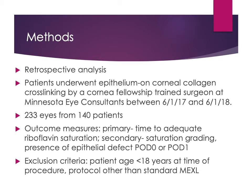And those of you that have done cross-linking before, if you've done epithelium on protocols, in some patients over the apex of the cornea, if they're very steep, even when you're very careful with the epithelium, it can erode over the apex of the cornea. So we anticipated that some patients would have an epithelial defect, but the goal was to try to minimize the size and extent of any epithelial defect.